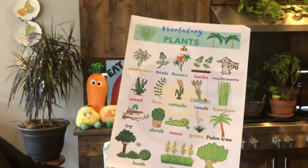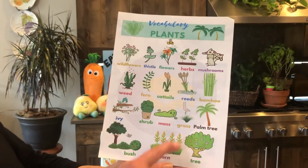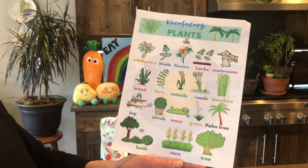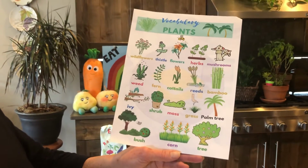Also, materials to make a lot of the clothes that we wear can come from bamboo. A lot of our clothes are made from cotton, which is a plant. All different kinds of plants.